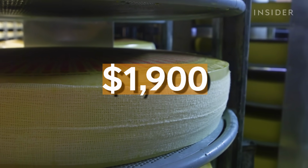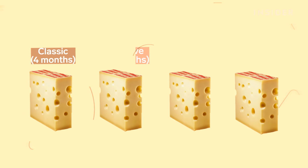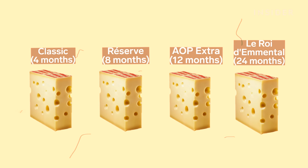We have to pay taxes also in Switzerland, and 200 years ago they had the regulation that you have to pay the taxes on a piece and not on kilogram. So they make a big cheese wheel and they have to pay the taxes only once, and still 200 years later we're producing this at minimum 75 kilogram wheels. The cheese is matured into a 4-month classic, 8-month reserve, 12-month AOP extra, and the 24-month Le Roi d'Emmental.